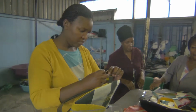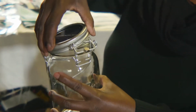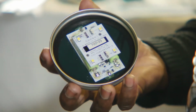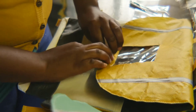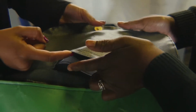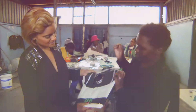Yes, here's a bag, the final finished product, but there's a very important part that still needs to go into this bag, which is actually from the console jar, which is this little thing. And it's a solar panel, right? Oh, yes. Okay. Where exactly and how exactly does that go in? I'm going to show you. And then you close it. And then there you go.